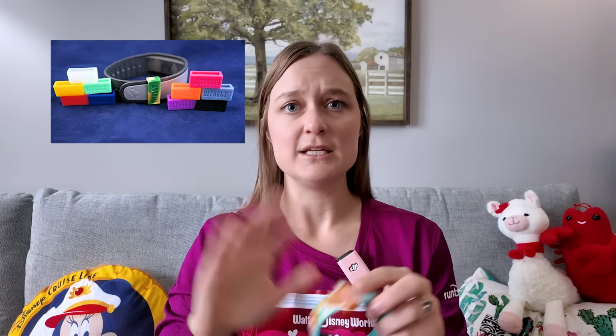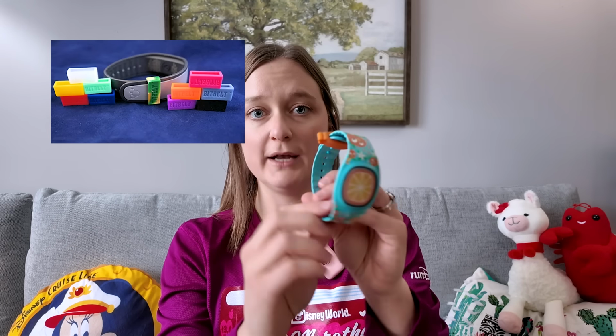There are packs that you can get of these. So if you're going as a group of people, you can definitely get a lot to go on multiple MagicBands. And another thing that I've seen people use are the elastic hair ties. The clear hair ties can actually slip onto here. Then you don't actually see the MagicBand holder.